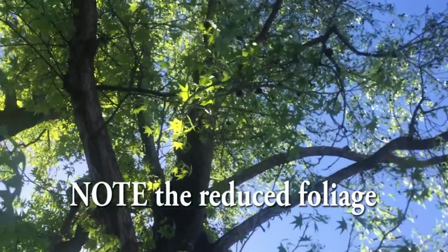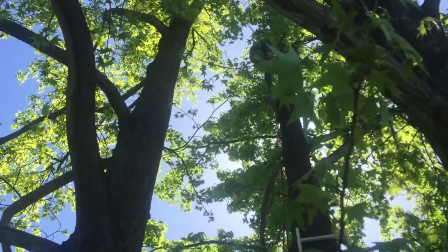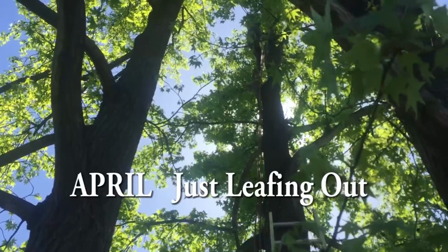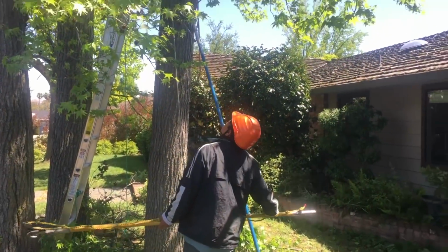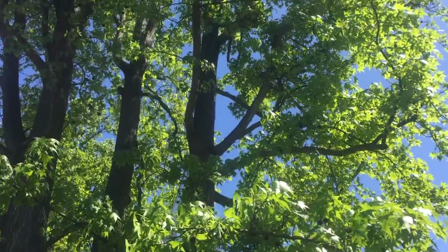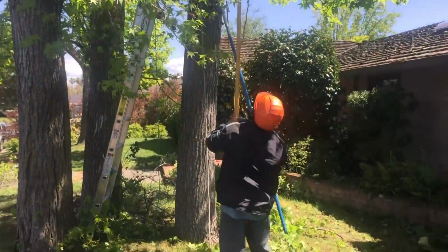and it's really easy to say, well, it healed itself, it grew up around it, and it's all safe now. But in the long run, you have to take all of these things into consideration, and you have to evaluate the decisions, the pruning decisions, based upon what you find.